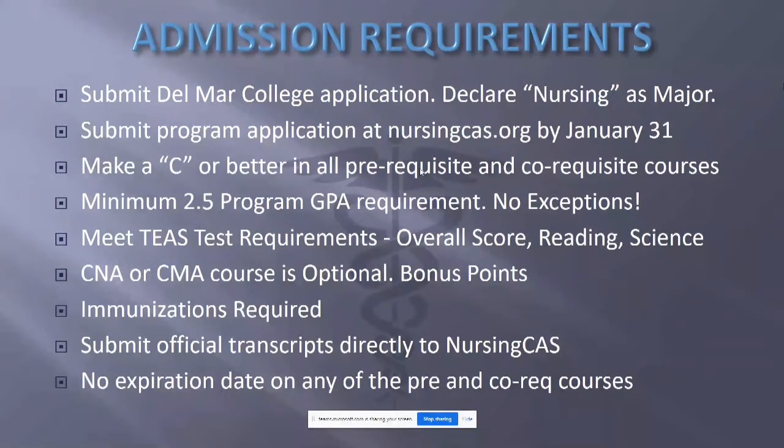NursingCast, being a third-party application, does not have access to your Del Mar College records. So yes, if you are a Del Mar student, we understand that you have already submitted all of your transcripts to our registrar's office to be able to enroll here at Del Mar. Keep in mind, you are now taking the next step and applying to our program using a third-party application service that does not have access to your Del Mar records.